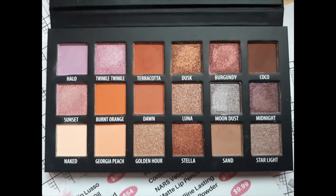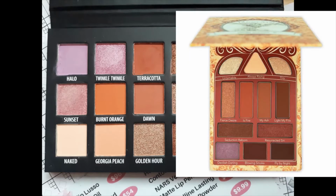There's another one that it also reminds me of, actually. It's the Phoenix Rising palette from Pretty Vulgar, which I have as well. Only that one only has, I think, one purple shade, and this one has a couple that are lighter, but it's very much in the same color family.